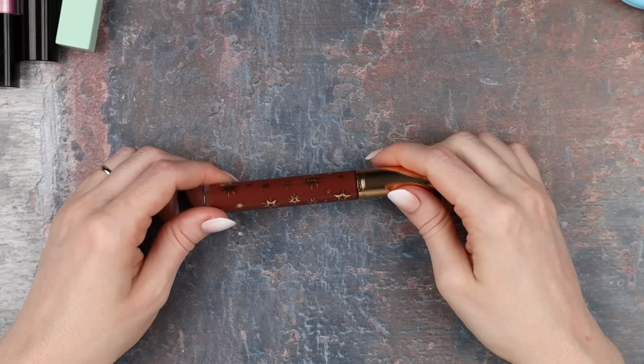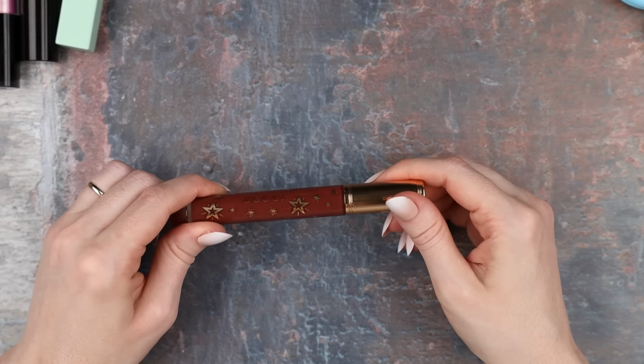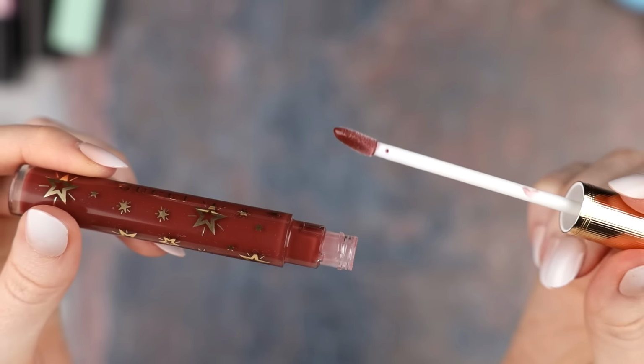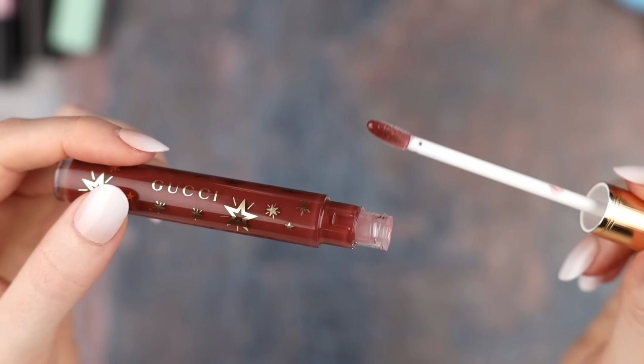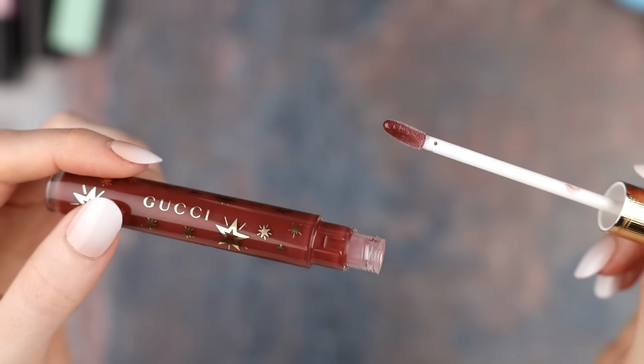The Gucci gloss, y'all. I have thoughts about this. I was shocked when I first tested this at how intensely plumping it is. It is a serious, old-fashioned plumping gloss. Lip venom vibes. Bee stung lips vibes. I mean, it is absolutely wild. And at the time, I wasn't sure that I liked it.